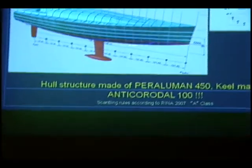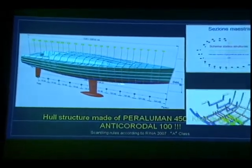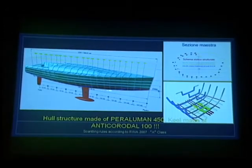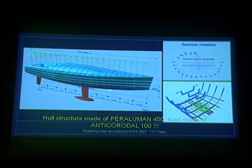Of course, I also had to provide adequate resistance to the hull beam system, defining scantlings for all the plates, stringers, and transversal frames. The entire hull structure is made of aluminum peralumen, while the keel structure is made of aluminum anticorodal. This, of course, is an interesting surprise, I think, and probably the real essence of my presentation.